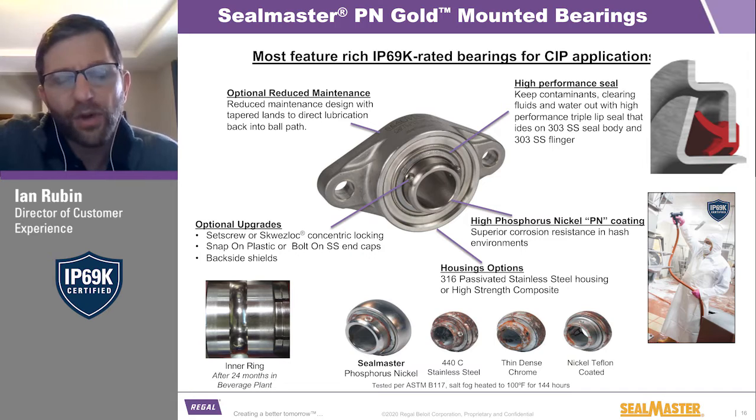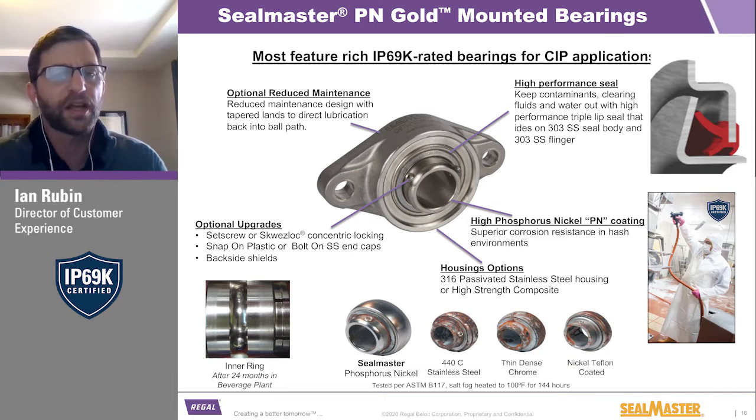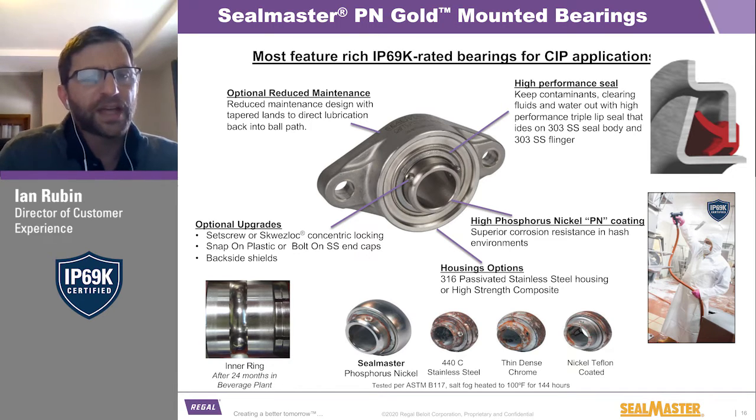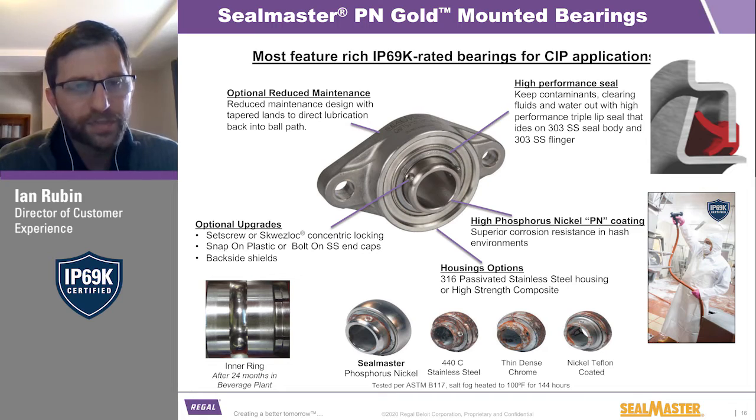It's a high phosphorus nickel coating, which gives great corrosion resistance in harsh environments. We have a 316 stainless passivated steel housing or high strength composite, in set screw or squeeze lock, concentric locking, snap on end cap or bolt on end cap, depending on whether you can accommodate the end cap based on entrapment. And the backside shield could be used as well to help protect the back, depending on how aggressive the application is. The bottom left is the bearing that ran in the beverage plant for over 24 months, and you could see the inner ring at the ball path still looks polished. So that seal kept that contamination out.